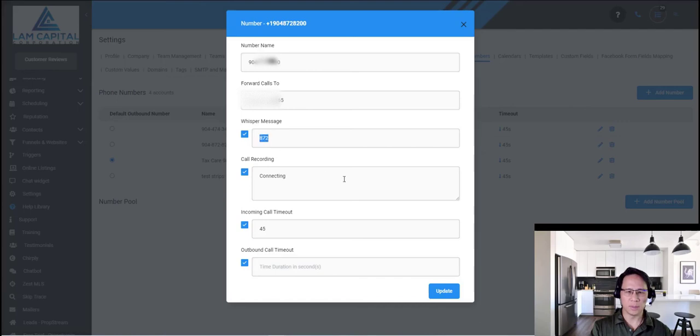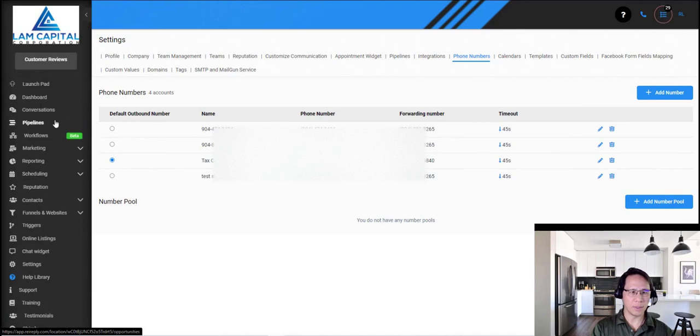Like it would tell me 872, because that one tells me the prefix, but you can just say something like Craigslist. That way, if they call, it'll give you a little warning, Craigslist. Then you know it's coming from Craigslist. That way, when you're putting that information into the system, you can put in what source it came from, and that's how I can track where my leads came from.